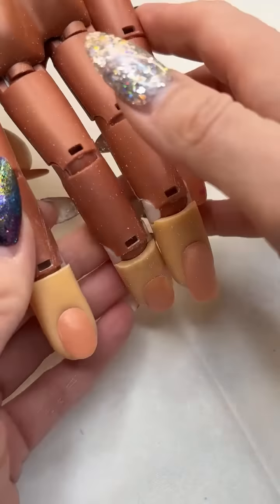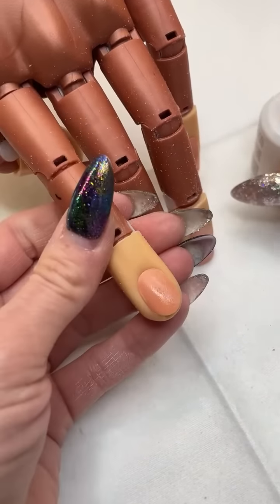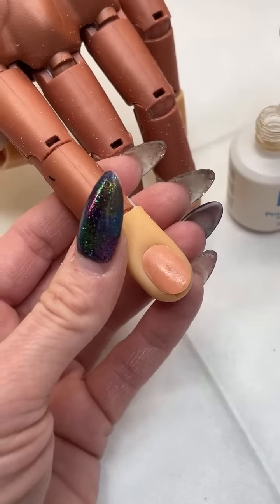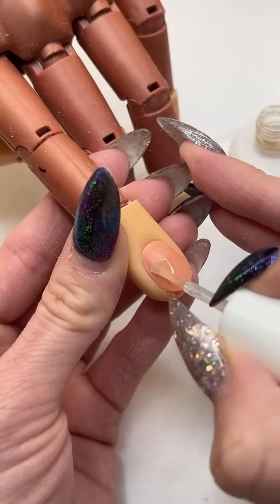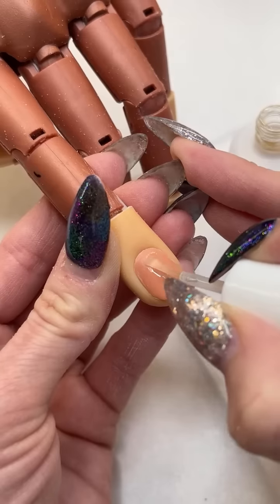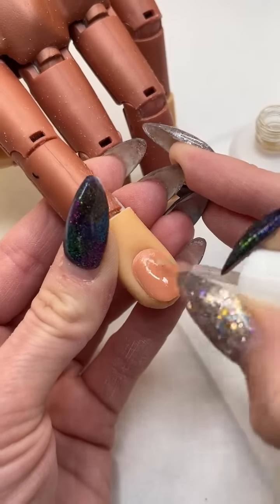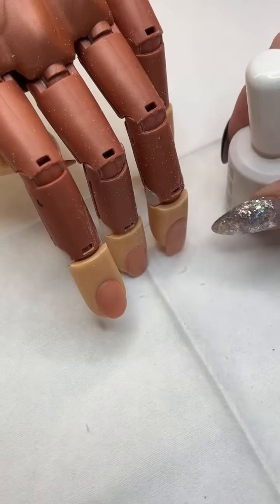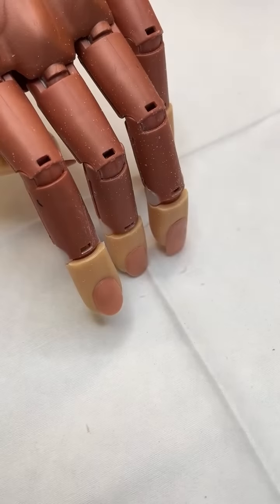Now when we're doing a full set, normally I would go through all 10 nails with one coat, and then I would come back with a second coat of our protein bond. Two coats for artificial nails, so if you're doing acrylics or hard gels, I always recommend doing two coats of the protein bond to make sure we've got good even coverage. This way we're going to get a really good bond all the way through those enhancements. Okay, all right. Got our protein bond on.